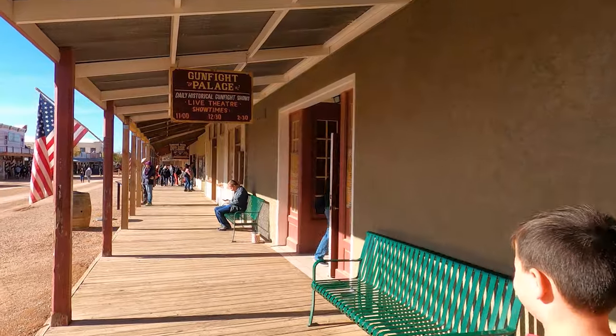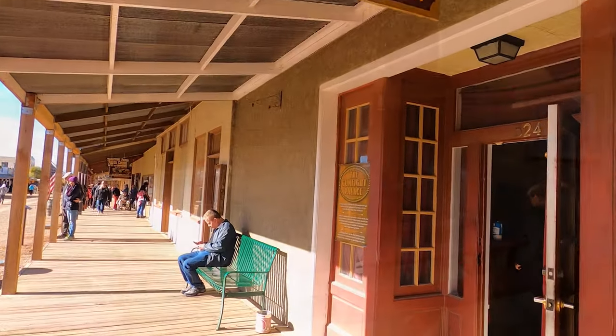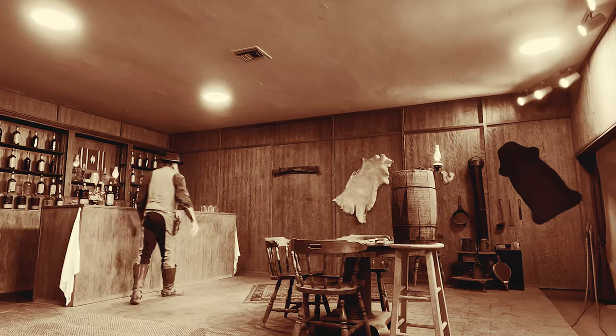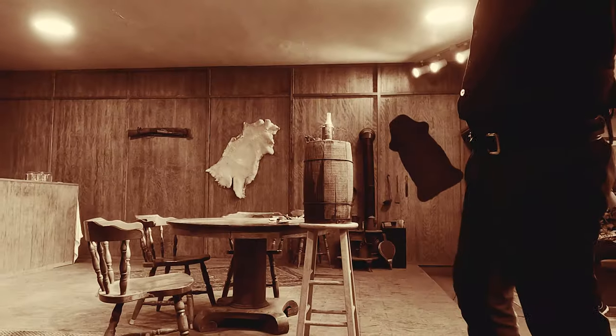If you're looking for more gunfights, there are other options as well. We visited the Gunfight Palace that reenacts actual shootings and killings that took place. The palace holds 3 shows a day, and each one mixes a little comedy, a little history lesson, and a little Wild West.